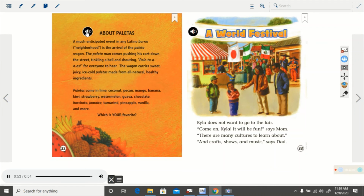Which is your favorite? So paletas are not necessarily like ice cream. They are made from healthy ingredients. Most of these are fruits that we would read about, except chocolate isn't a fruit and vanilla isn't. But a lot of the others are. Which type of paleta do you think would be your favorite? You might like strawberry. Maybe you think the banana would be good. Myself, I would like to try the pineapple or the mango, because I think both of those would be nice to try.